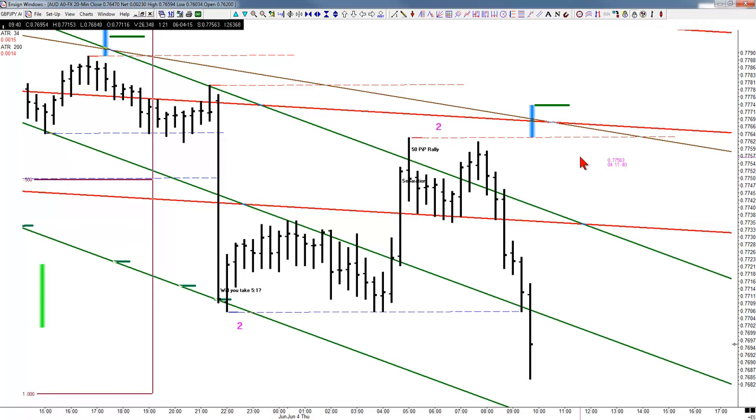Okay, so this is as close as you could be. You sat through a 50 pip rally. Now we're making new lows. You can breathe again, right?